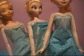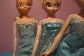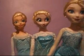Here's all of the dolls together. So let us review the points. So Mattel got 6 out of 10.